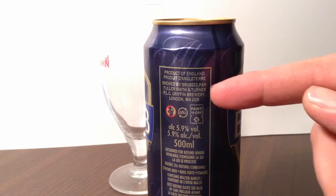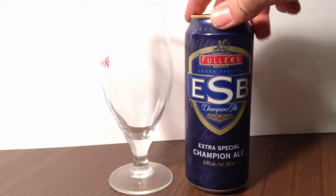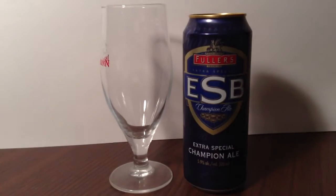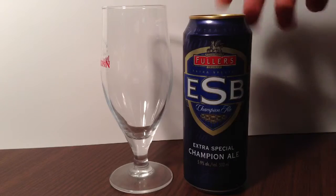And Fuller, Smith, and Turner P.L.C. Griffin Brewery, London. Actually based out of Cheswick. Let's get the white out of there. There we go. And this beer's name is Fuller's ESB Extra Special Champion Ale.